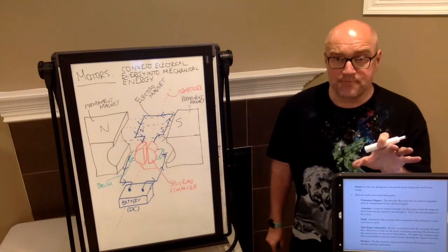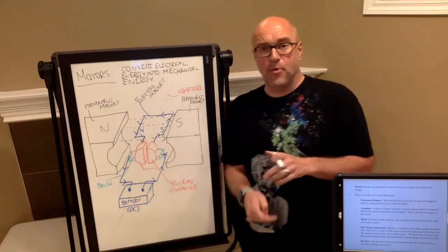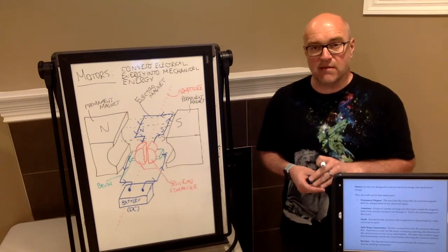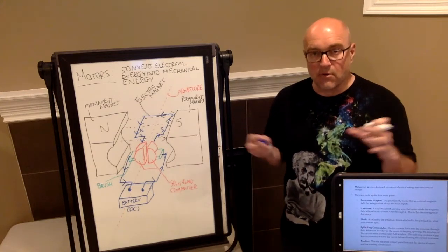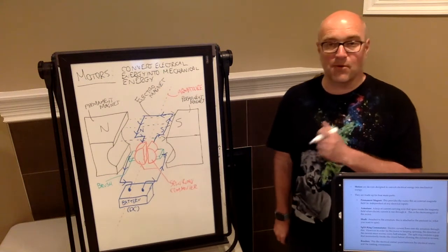Now that's a problem. We know something about magnets. A north to a north pole, are they going to be happy with one another if there's two north poles side by side? What did I say about poles and magnets? A north to a north pole, they're going to repel one another. A south to a south pole are going to repel one another. That's exactly what's going to happen.